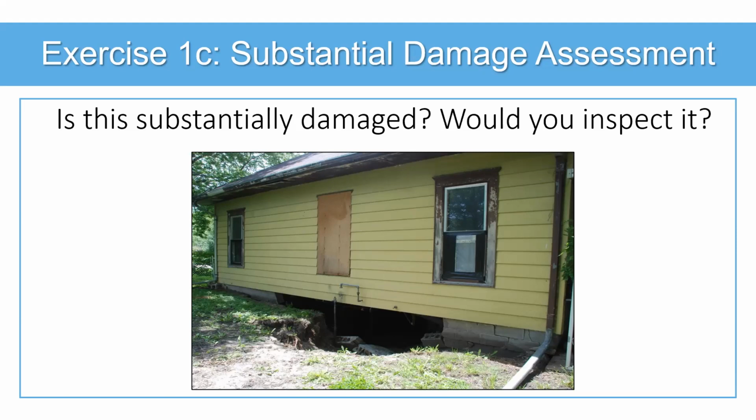Maybe it's not terribly safe to enter this building. That's a good point, and you should definitely consider that before going inside. Yeah, unsafe to enter the building. In this particular community, a couple of structures had such bad foundations that they had huge temporary beams put in so that you could actually go inside.